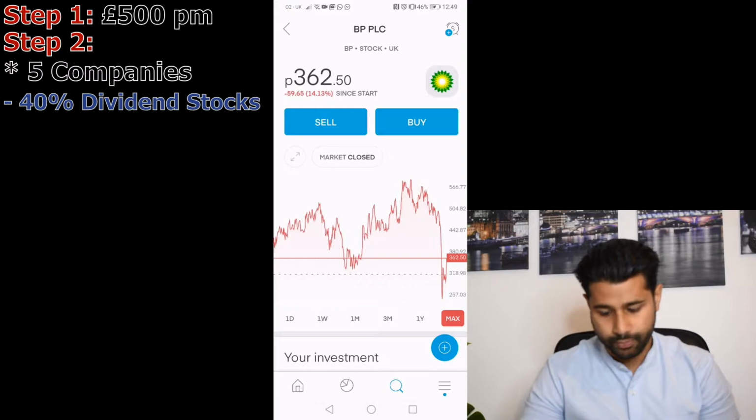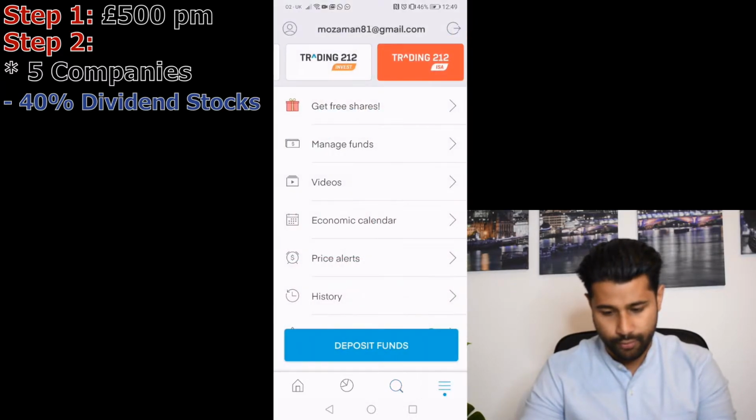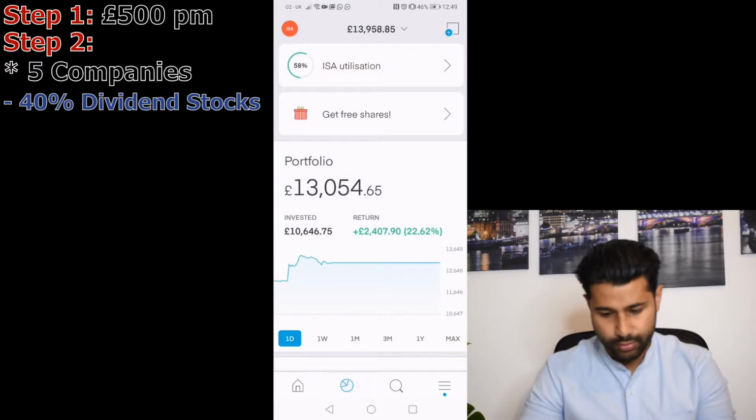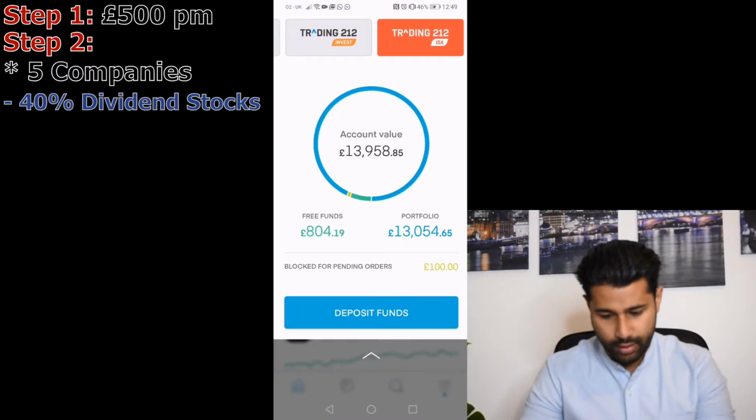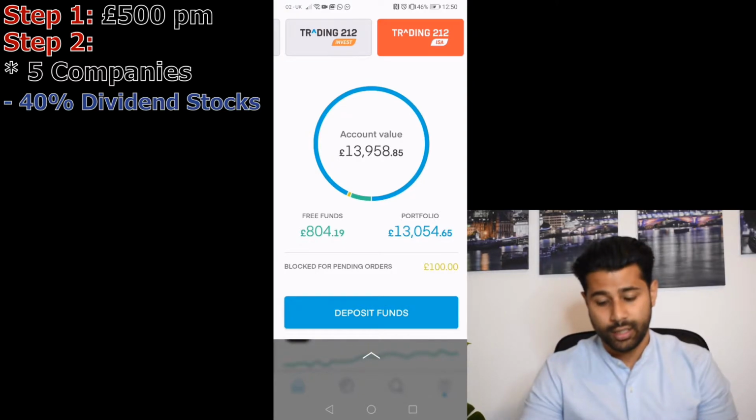And done. It's there. So if we go over here to our portfolio, home, look down here, block for pending orders. Okay, so it's ready there. We've got £100 and that's going to be blocked because it is a weekend right now. That's why it's not executed immediately. But obviously when Monday comes, then this will be processed.